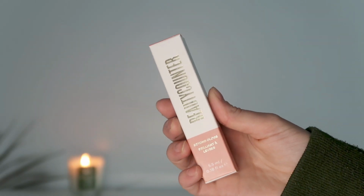Next up is their Beyond Gloss. I have this in the shade Bare Shimmer.